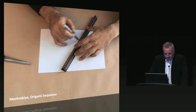So the decision to adopt a dynamic mashrabiya was crystallized when one of our colleagues, Abdulmajid Karanu, struck upon the idea of an umbrella-like component shown in the sequence.